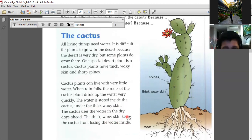Right. Okay, thank you so much. All right, so do you understand the passage? Yes, I understand. Good. All right, so it says that all living things need water, right? Just like other plants, if they don't have water for days, they'll die, right? But for the cactus, since the place is very dry, how do they live there? They just store the water inside, under the thick waxy skin. So this is the thick waxy skin. All right, so this green one.